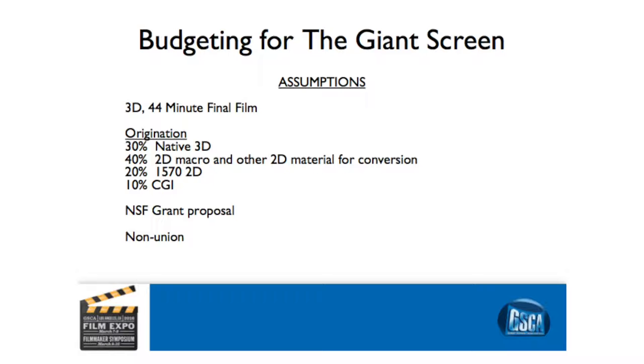It's a non-union project. I'm not going to go through every single assumption because it's a complex thing, but just so you understand, this is my first step. The first step is you make a series of assumptions that allow you to create a budget based on that. That way, when you're having this conversation with everybody, we know, well, look, Greg, it can't be a non-union job because of blank reason. We're not going to get an NSF grant because the NSF hates slugs, or we've decided to put, I don't know what, in the movie.